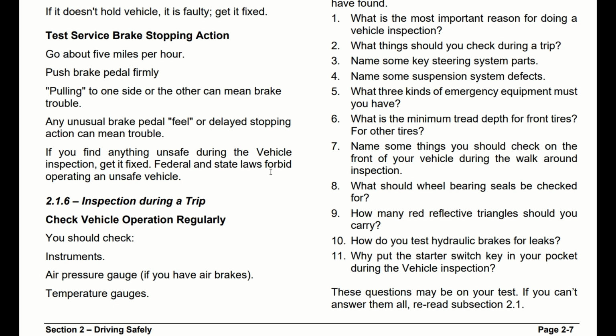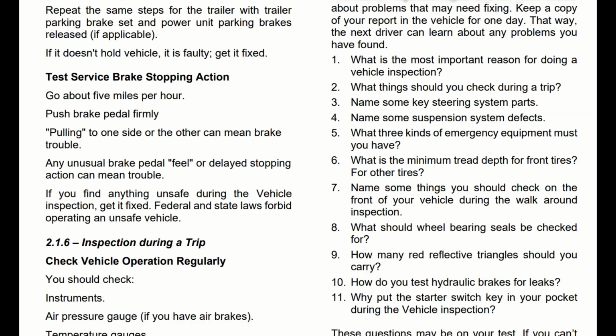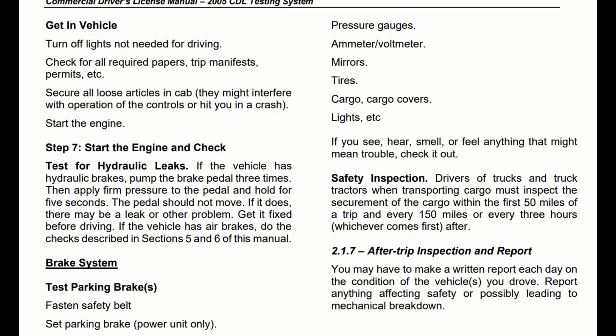All right, moving on to subsection 2.1.6, inspection during a trip. So, checking your vehicle operation regularly. You should keep a check on your instruments: your air pressure gauge, if you have air brakes, your temperature gauges, your pressure gauges, your ammeter, your voltmeter, your mirrors, your tires, your cargo covers, lights, etc. If you see, hear, smell, or feel anything that might mean trouble, check it out.